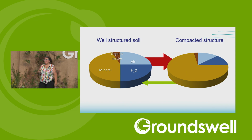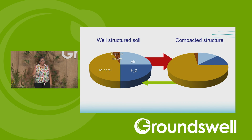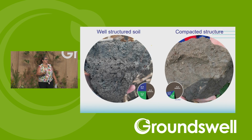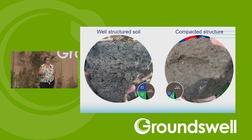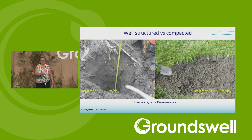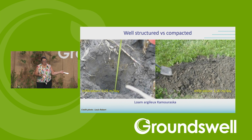So you have that well-structured soil and you have the compacted soil. You've seen that already. I like to put it in real pictures. So this is a well-structured soil, and then you have the compacted one. And you can already feel that there's a problem. This is the same soil series that I'm showing here. The compacted one has an infiltration rate of 0.05 meter per day. The healthy one has an infiltration rate of 1 meter per day.